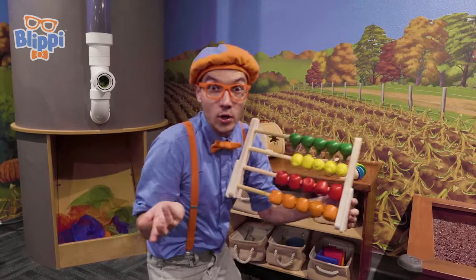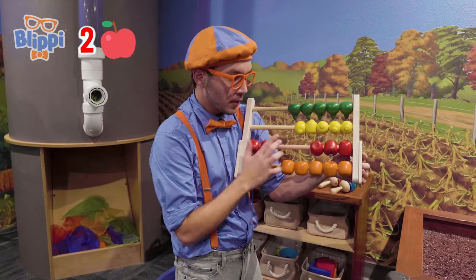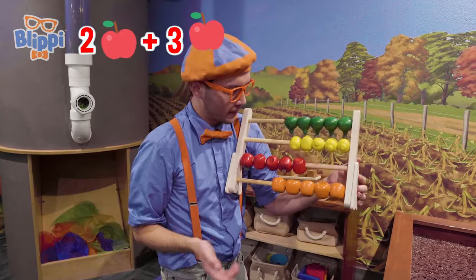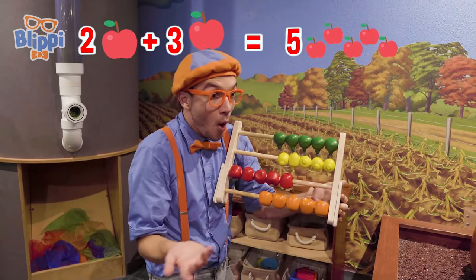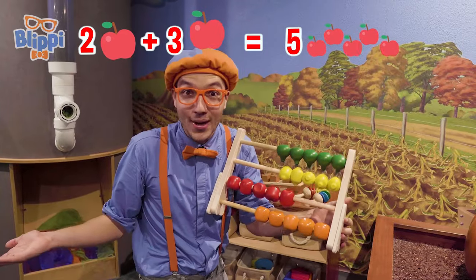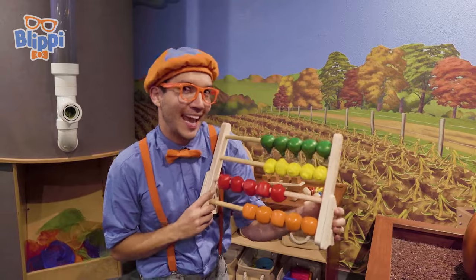But now you can do an even harder one. What about two apples plus three apples? Whoa, that's a lot harder. Let's count them. One, two, three, four, five. Whoa, two plus three apples is five apples. Yeah, abacus is really helpful for counting and math.